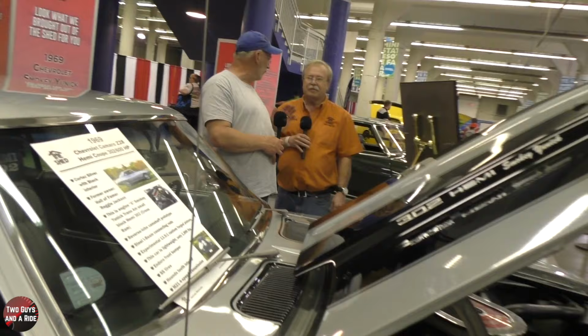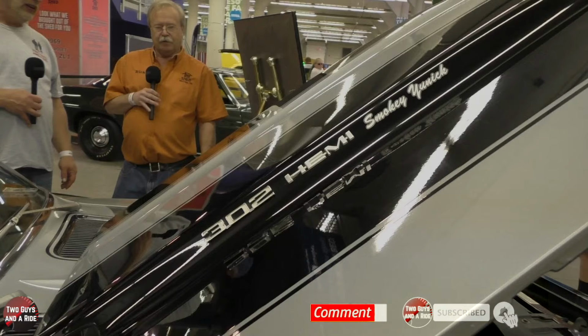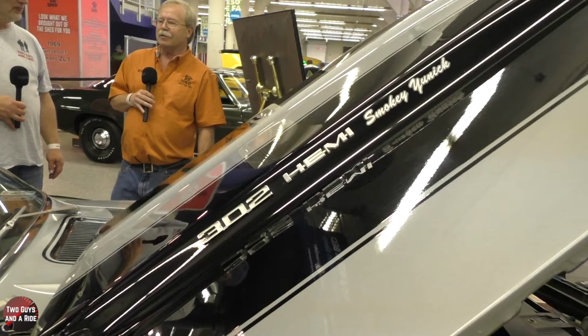Oh, look at this. I love this. I didn't see this from the angle we were at, but you've actually got the Smokey Yunick Hemi 302 written right on the hood. Only one of three can have that officially badged. So when you pulled up to the stoplight, everybody knew. Your neighbor knew who was who. So where is the third engine? Do we know? Well, a guy by the name of Richard Childress. That's where it resides. Then we know where the third one is.